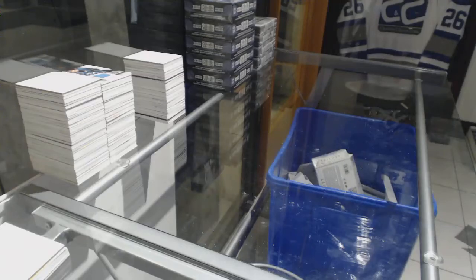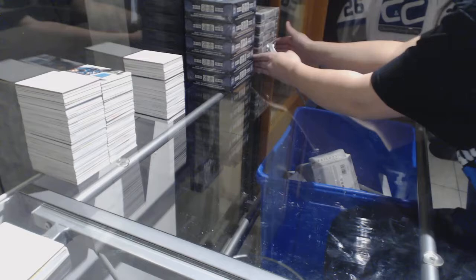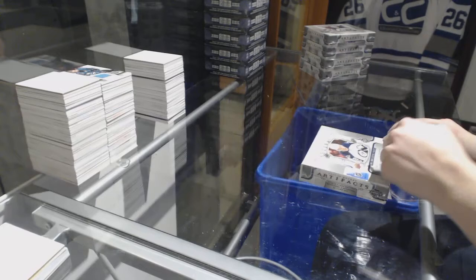Fancy group break 81-83, we've got the 5-box half case of 17-18 Upper Deck Artifacts. Best of luck, folks. Here we go.